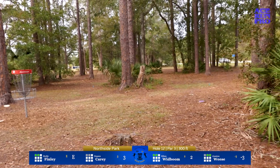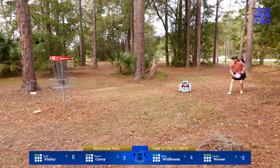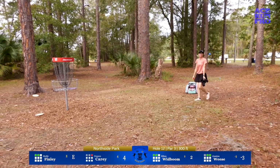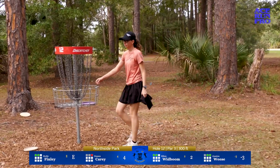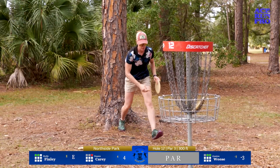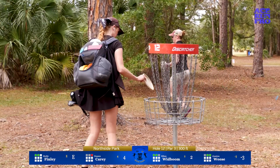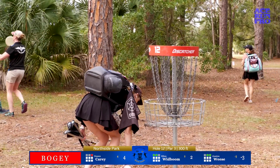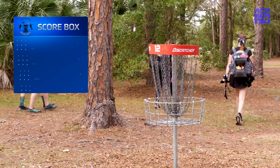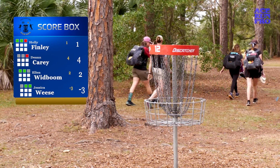That one high for Deann, and that's going to leave her about 20 feet coming back. No issues with that one as she cleans it up for the birdie. She had the snake iron her down as she made that putt. Widboom cleaning up the par here on hole 12. And Holly, unfortunately, will be taking the bogey after those back-to-back birdies. Meanwhile, Jessica Weese cruising along. 3 down so far.